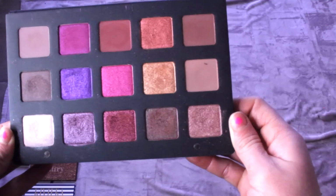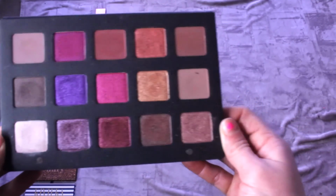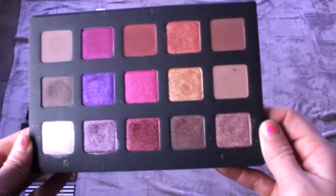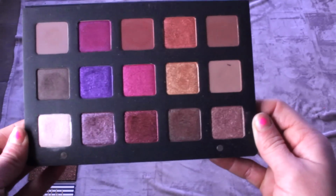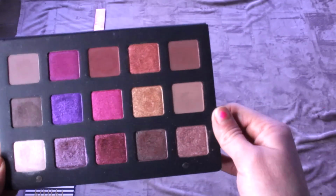I am pretty much obsessed with every single shimmer. I love this palette. I need to reach into it even more often than I do. I'd love to go into this palette for shimmers just as lid toppers, but yeah, I really love this palette.